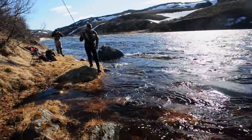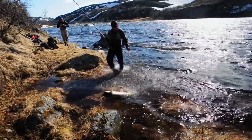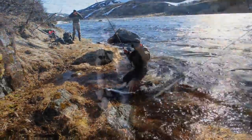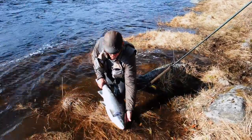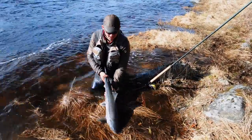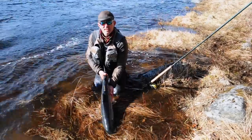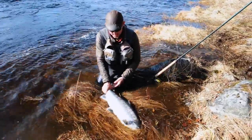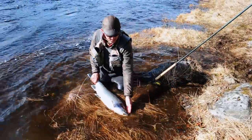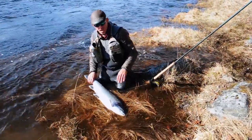Super fresh fish! Look at this! Look at this super fat fish! Very nice! Look at the back! Super fat fish! Took rock hard on the deep fly too!